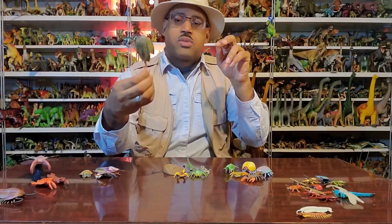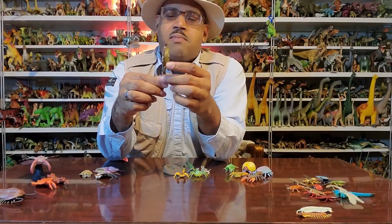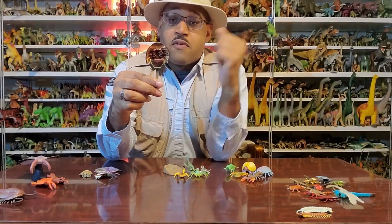The next group we have are called Chelicerata, and there are subgroups. First of all, we have horseshoe crabs. They don't like being touched, apparently. If you ever see a real horseshoe crab, do not touch it. Just appreciate it from afar.